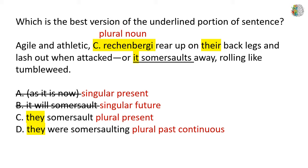And we're going to be looking at options C or D because we want to change that pronoun to the plural pronoun "they." Now, once again, like we did in a previous problem, we want to look at each of those verbs to help us identify the correct grammatical format. The first one, "it somersaults," is a singular present verb. Option B, "it will somersault," is singular future. "They somersault" is plural present, and "they were somersaulting" is plural past.